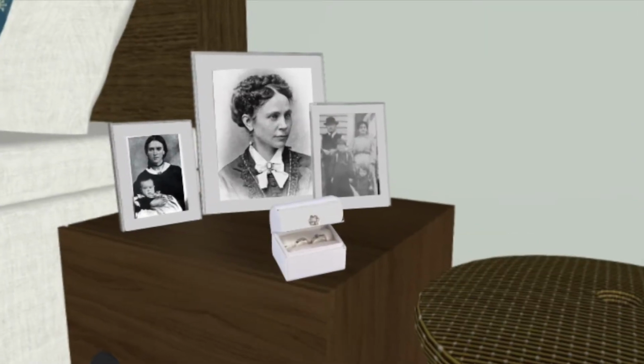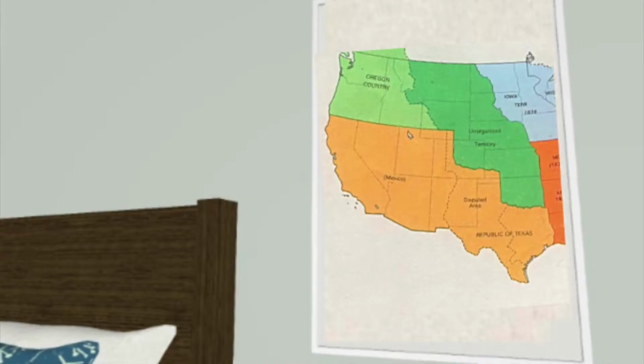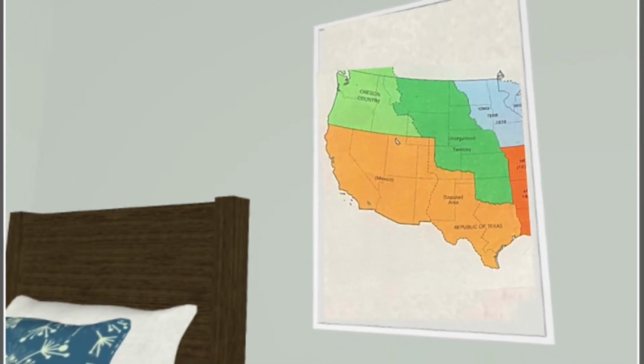The next thing we see is the small wedding ring box with 2 rings. This represents his first 2 wives that he married. The next item is a map of the West. Kit Carson is a known frontiersman and helped establish the West.